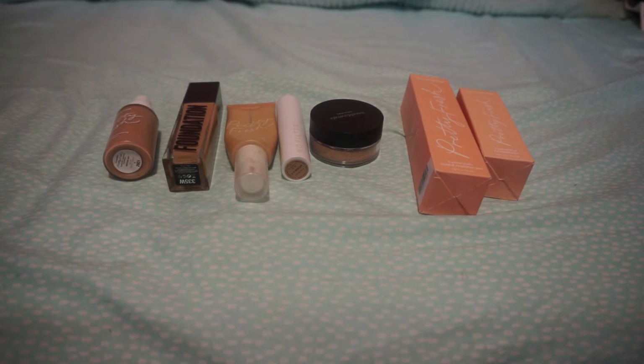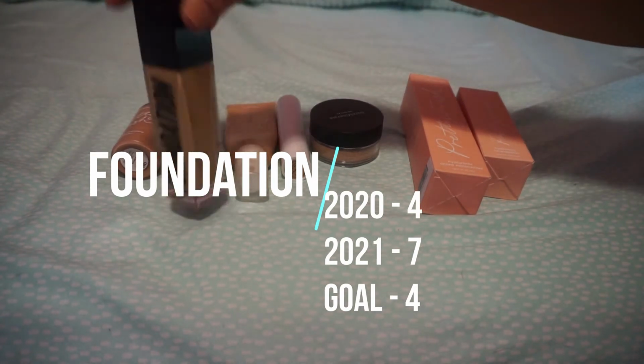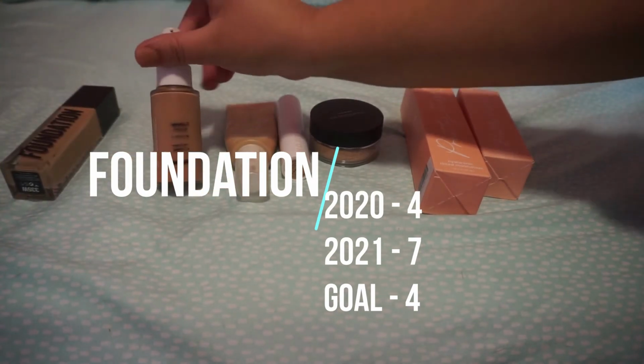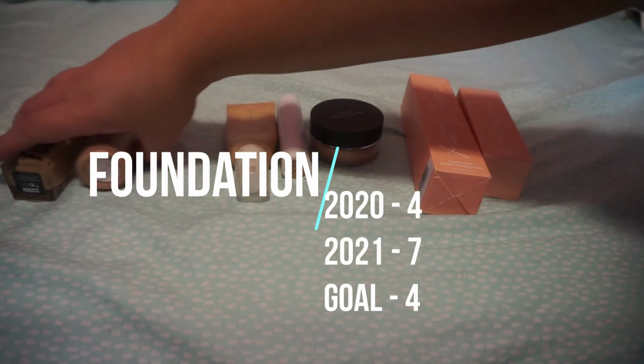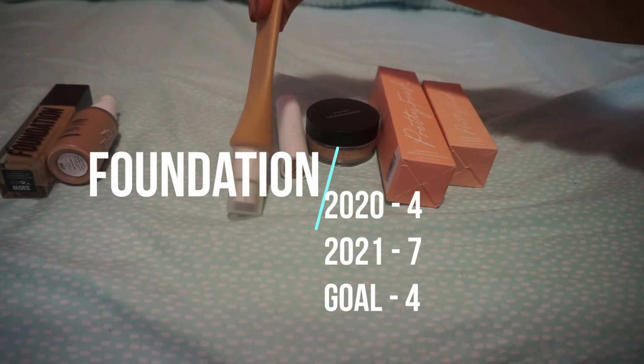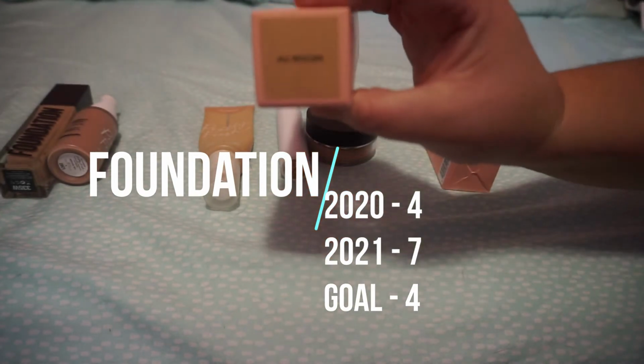So we're looking at foundations. In January of 2021, I had 4. And my goal was to be at 3, and I'm currently at 7. So clearly I failed this one. But honestly, it's not too bad. It's not as bad as you may think. So these two foundations, this foundation's technically, the bottle's empty. And because I dunked into this one, it's almost done. So this one will be done relatively quickly. And then we're done with these ones. I did buy a backup of this one because you can see I'm running relatively low. And I never want to be out of that one because it's the tinted moisturizer. So I do have a backup right here.